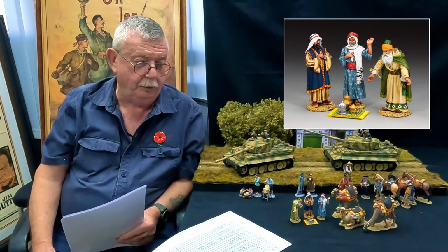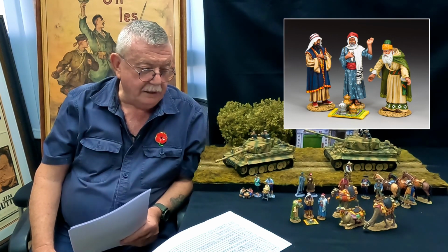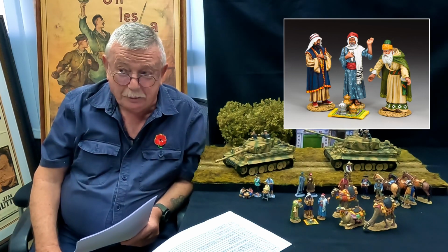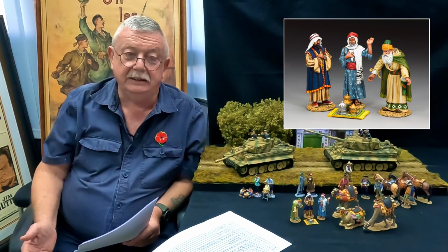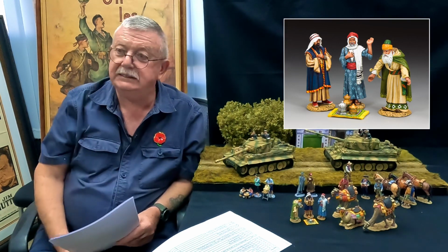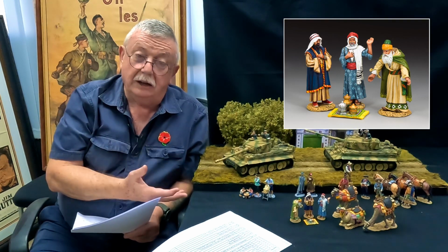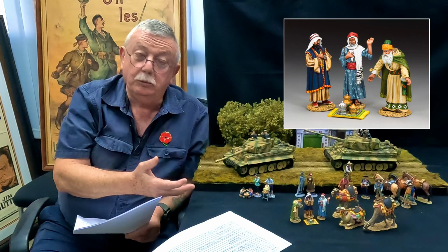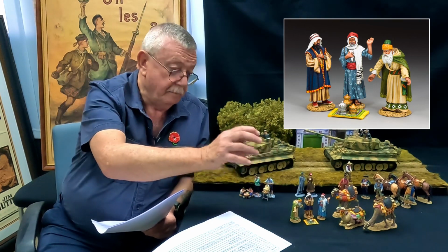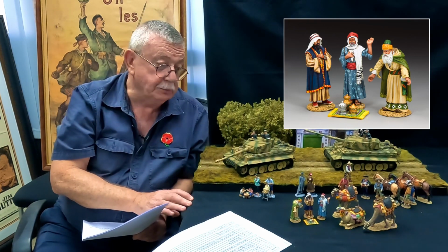Again, incredibly popular, sold out, and eventually we let them go for a little while. But then so many people said, could we get them again? Well, rather than just doing the same thing over again, we just said, let's give them to our master painter, and let's see what he can come up with in terms of new colour schemes to make them even more attractive than they were first time round. And this is the new much improved painting version of the original Three Wise Men.